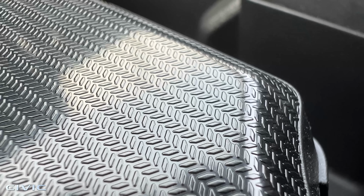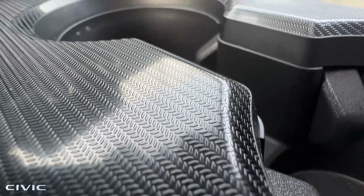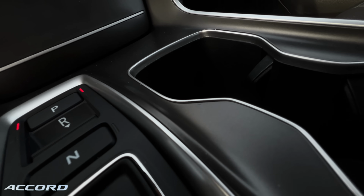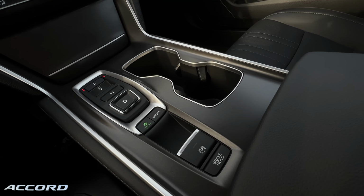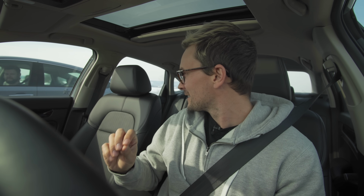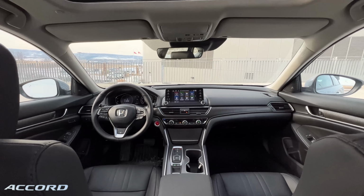I know a lot of automotive journalists out there hate piano black, hate fingerprints. I think this is the winning texture on the inside. I totally disagree because I have no gloss black, nothing that even remotely looks like gloss black in here. They did a fantastic job with this interior. But the material in the Accord, was it specifically designed to repel fingerprints? It doesn't need to because you can't see any of the fingerprints because it's not a gloss black-like texture. I feel like Lay's potato chips would change that all up.